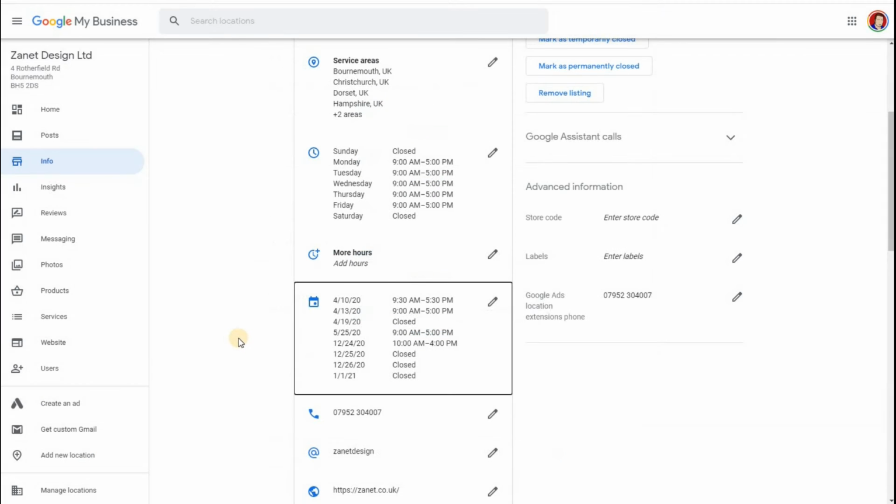Again, it's an interesting thing, but that signals to Google that you're very much up and running if you make sure they're kept up to date. So that's a real top tip there. Keep it up to date. Google likes it.